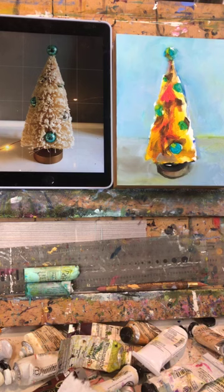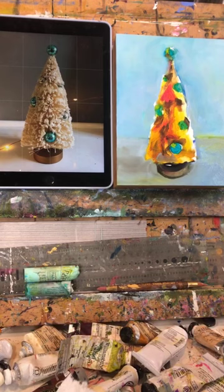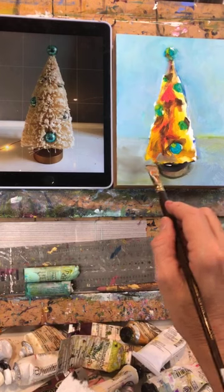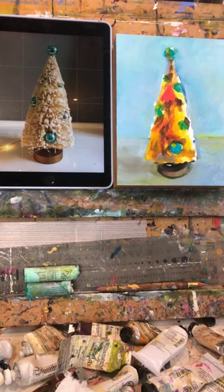All right. I'm spending too much time on that little base, and it's not really all that important. So I'm going to move on. I do that sometimes. I get caught up and I overthink something, and fuss it. And I don't need to. It's fine. It's fine. It's fine.